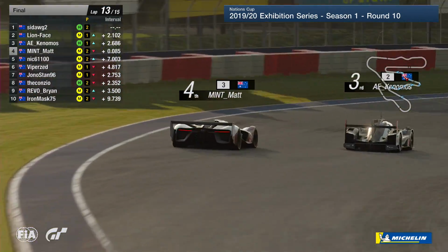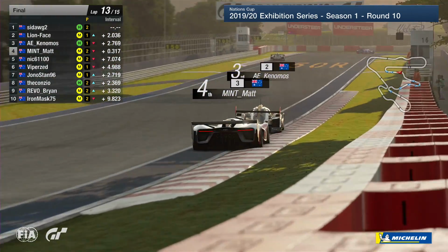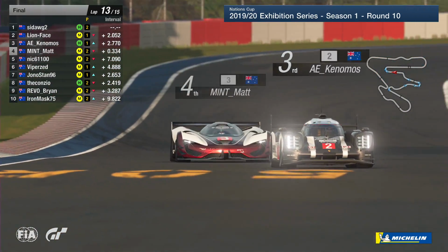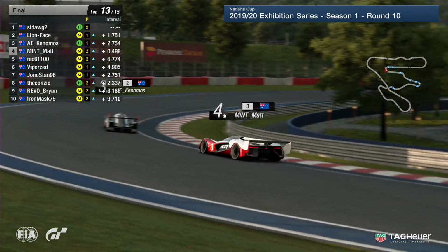But the thing is, look at the hybrid again. He's made the pass 3 or 4 times now, but he just can't make it stick with the hybrid, and I'm sure there are some choice words inside the SRT Tomahawk at the moment.